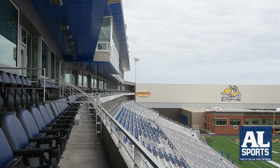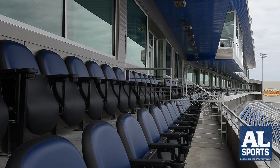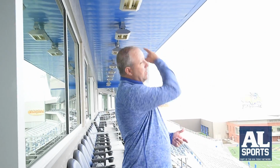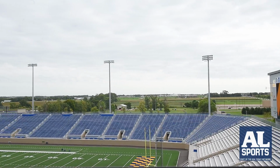So a couple neat features. Obviously, we've got some fantastic seats for them to sit in. But then we also have the heating coils above, like many of the newer stadiums. So when there's a little chill in the air in late November and hopefully long playoff runs into December, we have a chance to take the chill out of the air. And then obviously a tremendous view of the field.